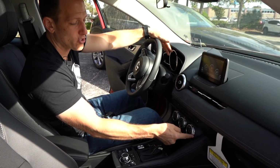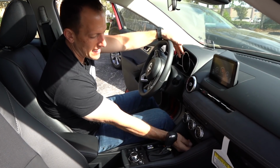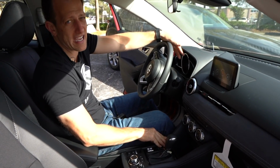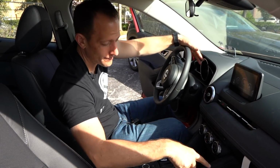I do like the silver trim though around the knobs. It does make it feel classy. 2 USBs, a 12 volt, and a place to put your Kit Kat bars. And you know what's great about Kit Kats? You can share them with somebody or you could eat the whole thing yourself.